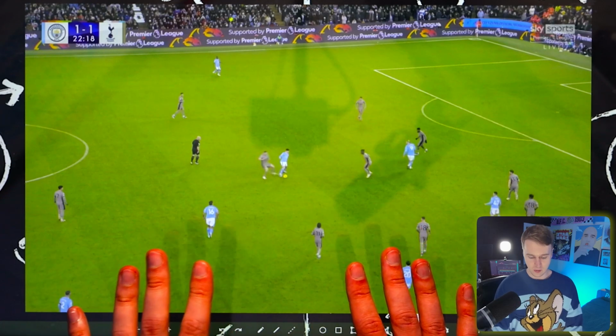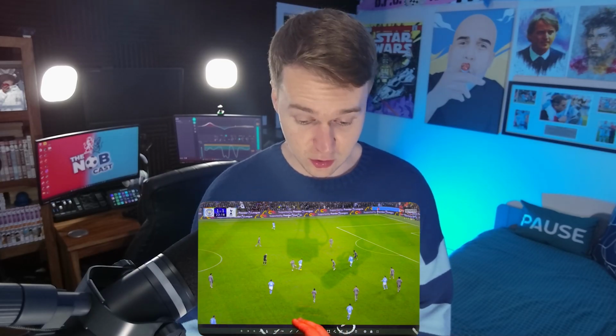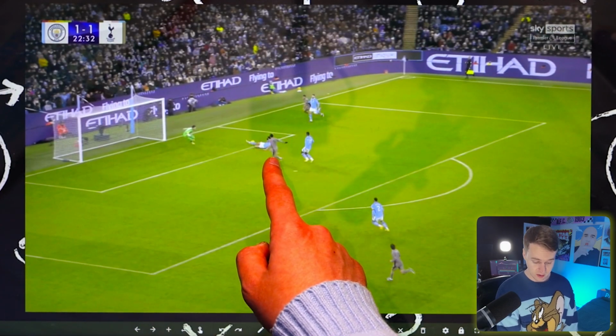This is an example of my gripe with Alvarez as a midfielder. He thinks he has more time on the ball than he does. He loses the ball there, and a few seconds later, Diaz is forced into a goal-saving interception.